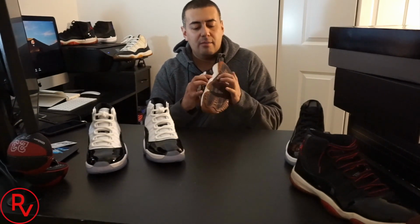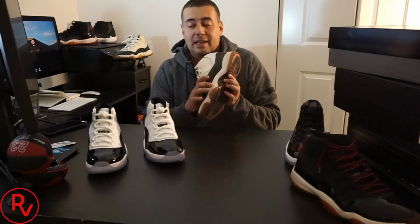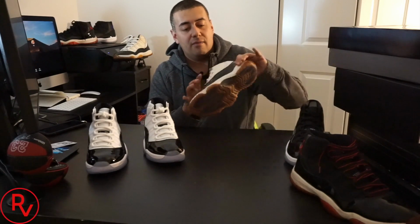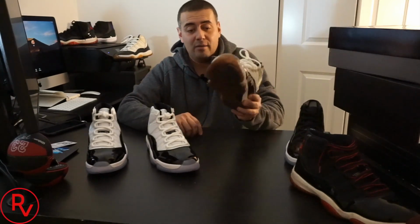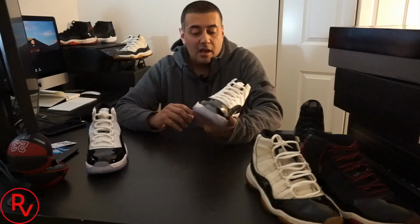The flight plate, the carbon fiber, was good, just as this one is. I think it's pretty good. A lot of people are saying they don't like the way it feels. I think it feels very close to the 2000s. I don't know how many people out there still have a pair of 2000s to compare them to, or even '96s. There might be a few people out there that have them.